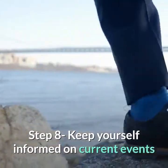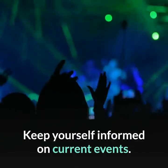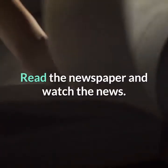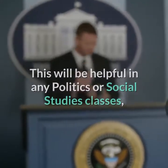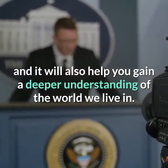Step 8. Keep yourself informed on current events. Read the newspaper and watch the news. This will be helpful in any politics or social studies classes, and it will also help you gain a deeper understanding of the world we live in.